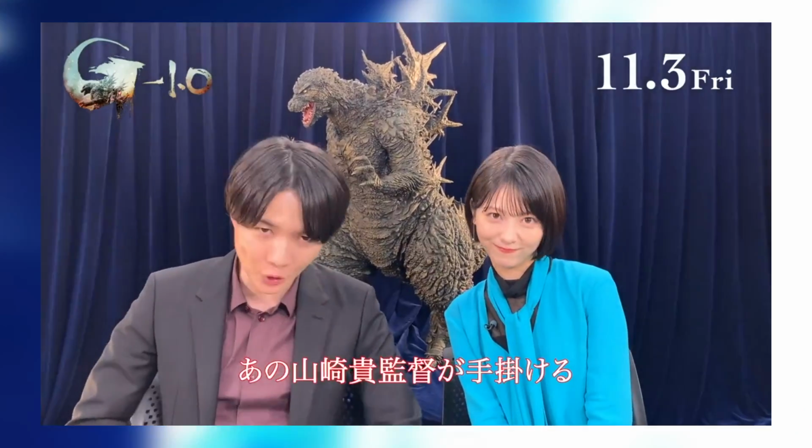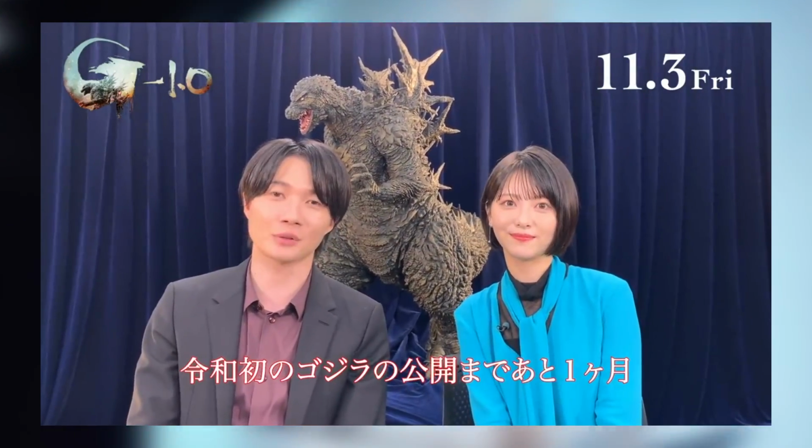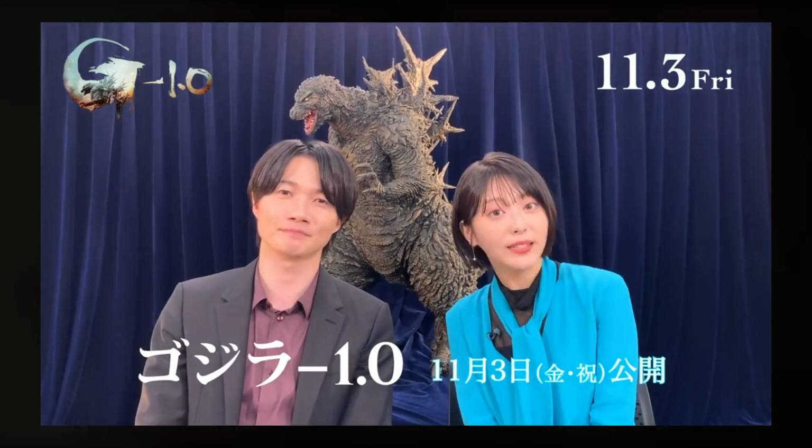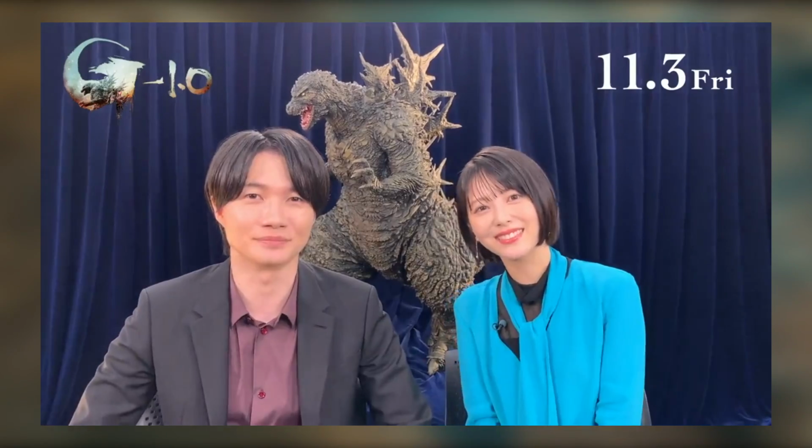Godzilla Minus One stars Kamiki Ryonosuke and Hamabe Minami did this little video announcing the first Godzilla of the Reiwa era, Godzilla Minus One. Go see it in theaters. It's kind of weird that they call it the first Godzilla of the Reiwa era. Shin Godzilla is part of that according to Toho. I mean, it's the first one released post the official announcement that this is the Reiwa era that we're in. Technically, although Toho doesn't want to consider Hollywood's Godzilla part of it, King of the Monsters has that title.